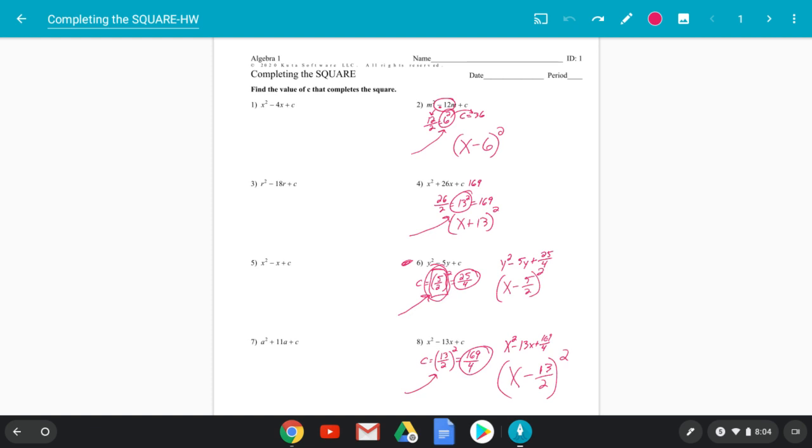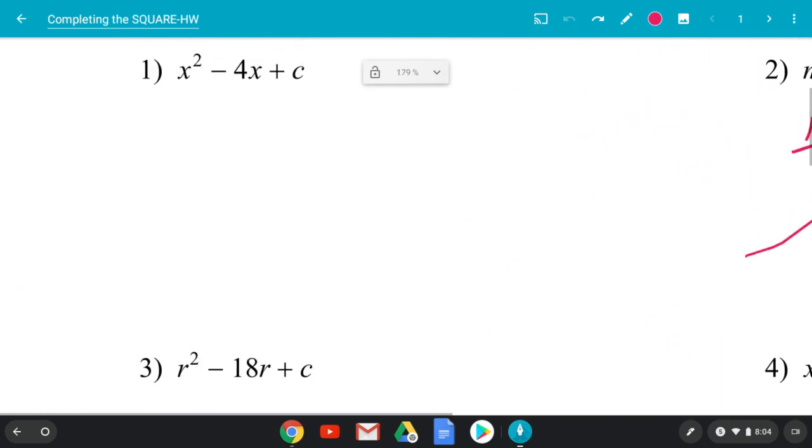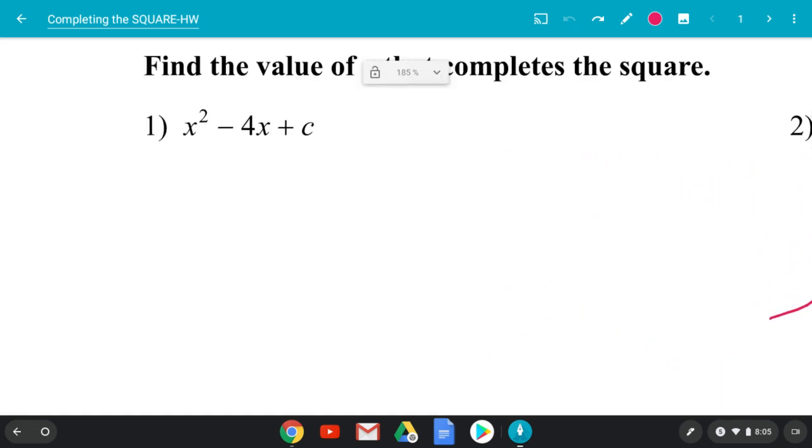Completing the square is the page that we're working on. We did the evens yesterday in class together. You were to do the odds for homework. So here we go. Find the value that completes the square. Here we're just finding what perfect square needs to be at the end so that we have a perfect square trinomial.